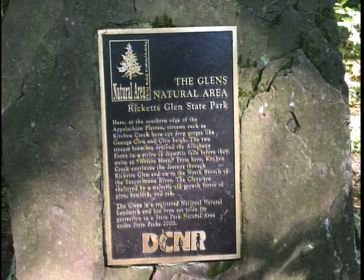Here we go. Okay, so here at the southern edge of the Appalachian Plateau, streams such as Kitchen Creek have cut deep gorges like Cayuga Glen and Glen Lake. The two stream branches descend the Allegheny front in a series of dramatic falls before they unite at Waters Meet. From here, Kitchen Creek continues the descent through the Ricketts Glen and on to the north branch of the Susquehanna River. The glens are sheltered by a majestic old-growth forest of pine, hemlock, and oak. The glens is a registered National Natural Landmark and has been set aside for protection as a state park.